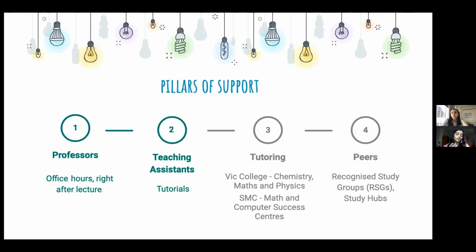And so if you're someone who studies better in a group, you can join a recognized study group, just a group of students from a course who pick a time to study together every week or every 2 weeks. And it's just a nice way again to get to know your peers and to study with them, and also to just have a little bit of support.